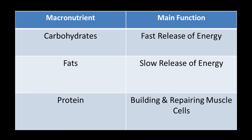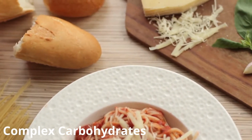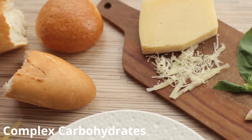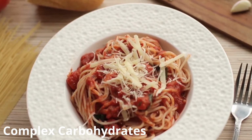The macronutrient carbohydrates can be broken down further into two types. We have complex carbohydrates and simple carbohydrates. Examples of complex carbohydrates include bread and rice, and they give us energy relatively quickly and can provide us with energy for approximately 45 minutes to 1 hour of exercise.